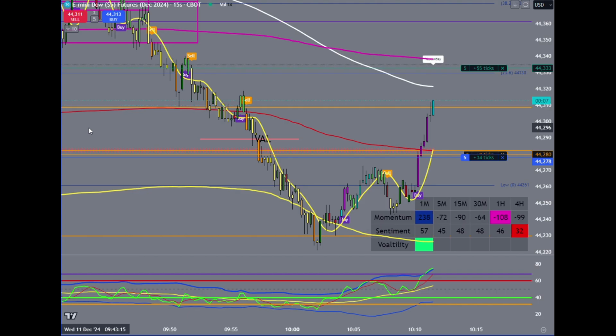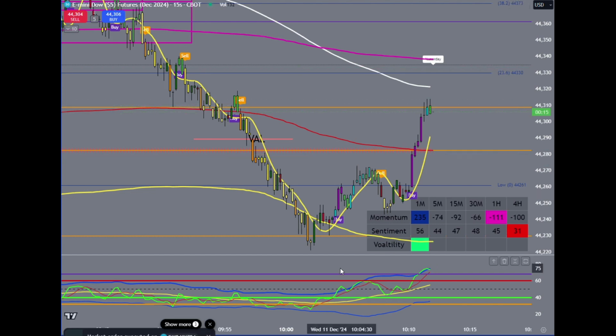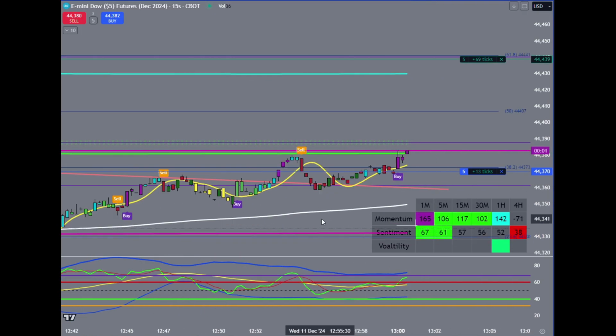You can see we were heading up to VWAP in the 23.6. We're stuck on this line, which is actually VPOC, so we're going to go ahead and close this down with 30 points.